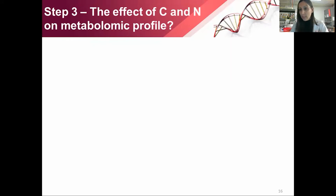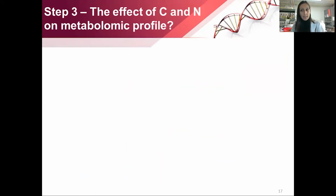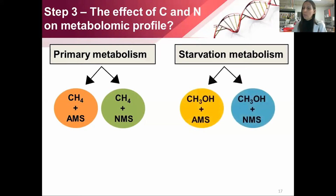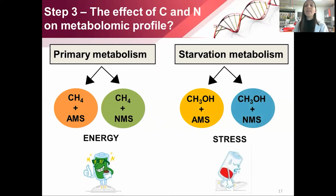So, to analyze the global metabolomic profile, we harvested bacterial biomass at defined time points, which are indicated by arrows, and we sent it for profiling. And after detailed analysis, we successfully divided bacterial metabolism into primary, which are methane, ammonium, and methane nitrate, and starvation metabolism, which are methanol, ammonium, and methanol nitrate. Primary metabolism is related to those metabolic pathways that are generating energy, whereas starvation metabolism includes those metabolic pathways that are stress-related.